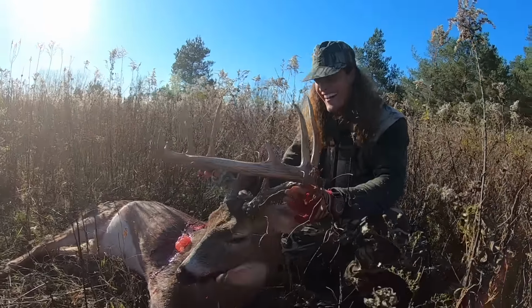This state's tough. Oh, it has been tough, man. Like, we've been having a heck of a time seeing deer. We got lucky today. Dudes. What? That's so awesome, man. Yes. Dylan. Whatever, man. That thing's a freak. He's huge. He's just way, way bigger than anything that I expected to see out there.